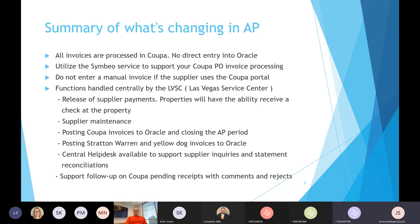We have a central help desk that's available to support the properties as far as supplier inquiries and any reconciliation of statements, particularly those that may cross over multiple properties, as well as providing support for responding to buyer issues related to pending receipts and also invoices that are rejected.